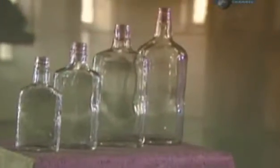glass is made of natural ingredients that are abundant. Making it uses less energy than producing metal or plastic, and it can be endlessly recycled. Whether they're coloured or clear then, glass bottles and jars are always green.